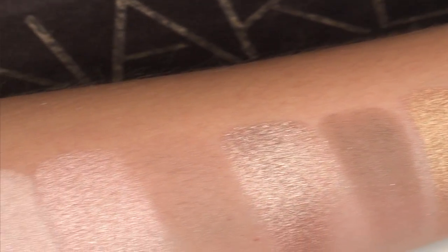As you can see, mine has seen better days and I'm probably due for a new one. You can do anything with this palette. You can do a dark smoky look with these down here. You can do a neutral smoky look with these in the middle. You can do just a regular neutrally shimmery look with these right here.